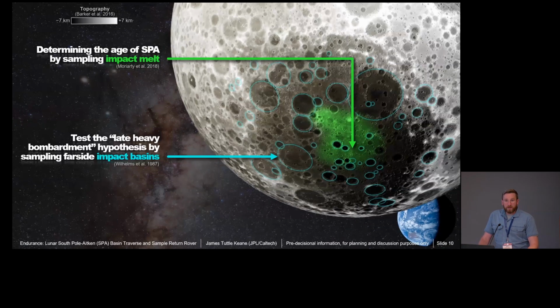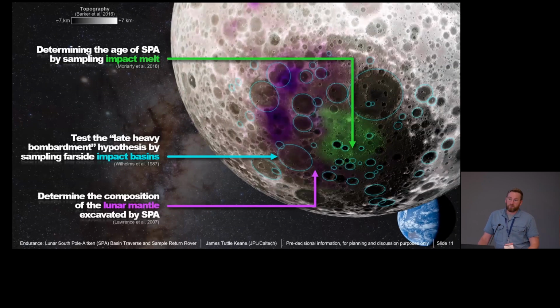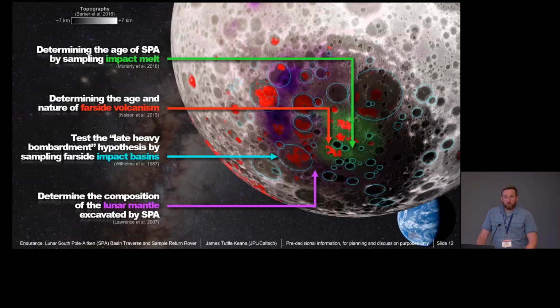If you want to look at late heavy bombardment and giant planets migrating around, then you actually want to go to some of the younger basins that superpose SPA, shown here in cyan. If you want to look for mantle material, then you go to yet different locations. Here I'm using thorium as a tracer for mantle material. If you want to learn what makes the near side and far side of the moon so different, one thing you want to look at is the volcanism on the moon and what it might be like in SPA. Here it's shown in red for mare deposits. And so you can see there's not a single place you can go and know for certain you've gotten all the science answers that you want.